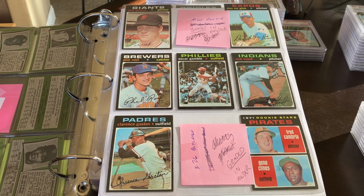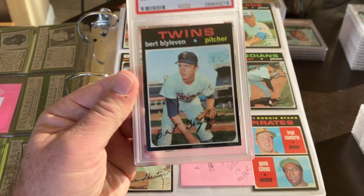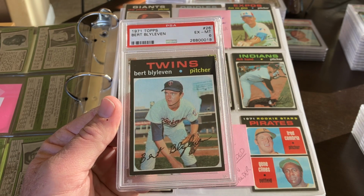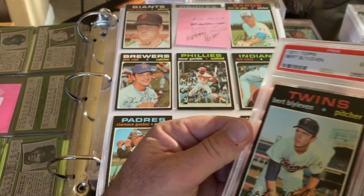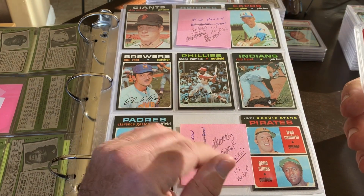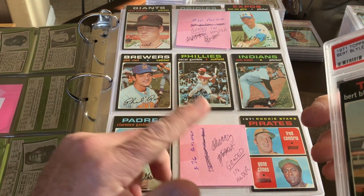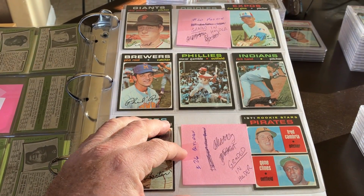Rich Hand, Clarence Gaston. Card 26 is the Blyleven rookie. Got that in a 6. I always forget. I don't know why I always think I have it in a 5, and then I surprise myself. I'm like, oh yeah, I have it in a 6. I have the Garvey graded. I got it graded long before I had this set, so it's somewhere. But when I find it, I'm going to put it with the set, get it entered in. I think I have the Garvey in a 6.